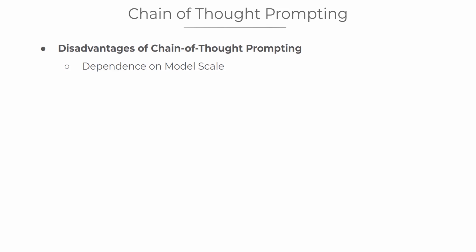Smaller models often fail to generate coherent reasoning steps, making CoT ineffective unless the model has a sufficient number of parameters. Research shows that CoT's benefits only become noticeable in models with over 100 billion parameters. This means CoT is mostly limited to high-end AI models, which require substantial computational resources.